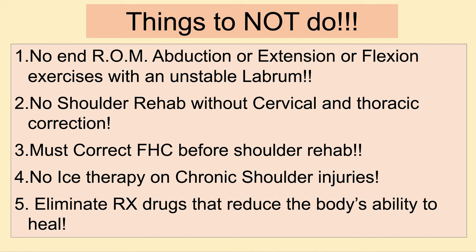Now, the things to not do in shoulder. Number one, no end range motion of abduction or extension or flexion on a labrum. What that means is abduction is going away from you. Extension is going behind you. Flexion is going here. Because in normal shoulder range of motion, you're static and your arm moves out.